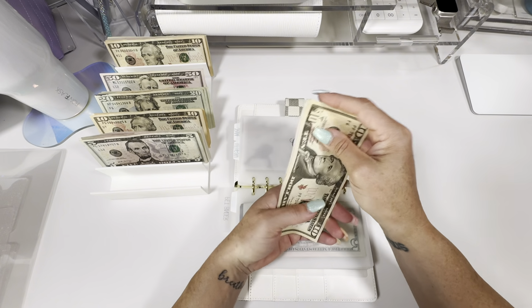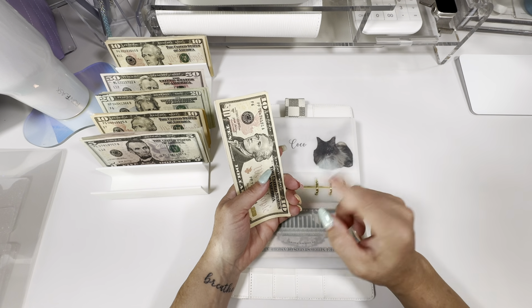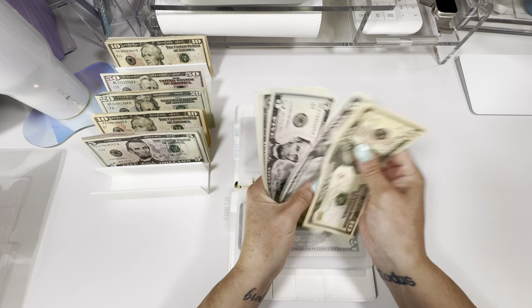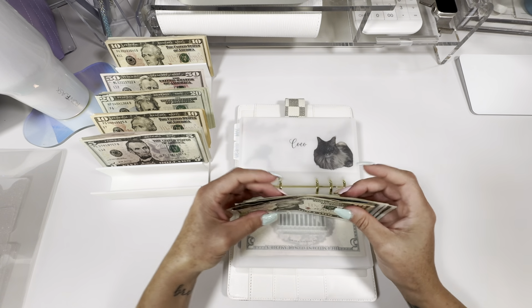We did just get a new bag of her prescription food, so now it's time to save up for it because it's about $105, $106. So we have 10, 20, 3.